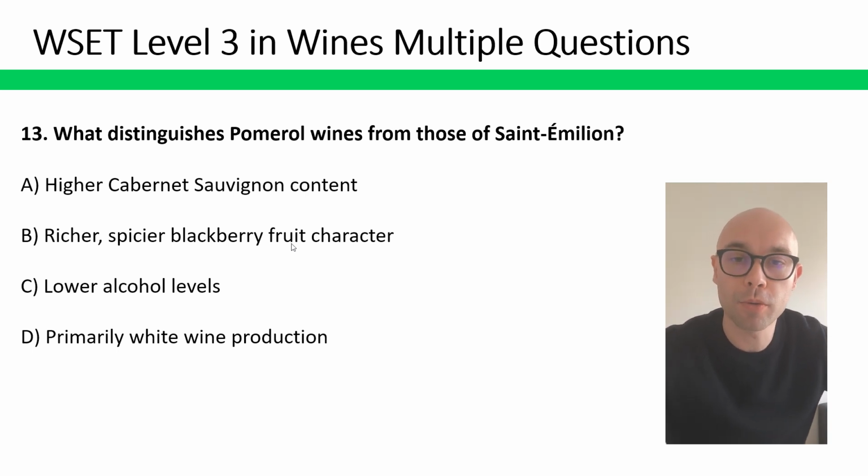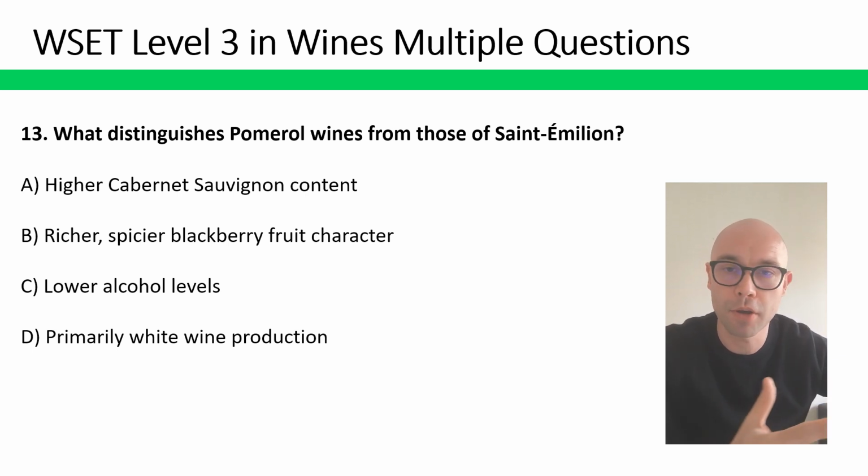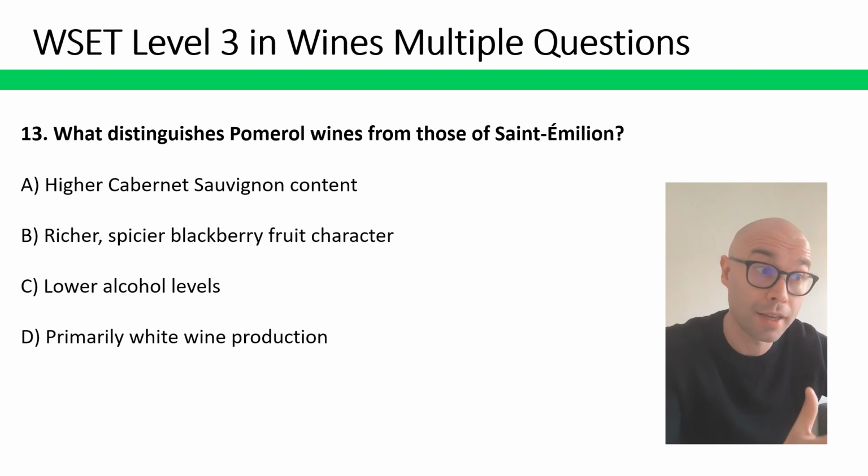Honestly, Pomerol is a smaller region than Saint-Emilion, and it's considered a more premium region. But of course, there can also be great or better wines than Pomerol wines in Saint-Emilion.